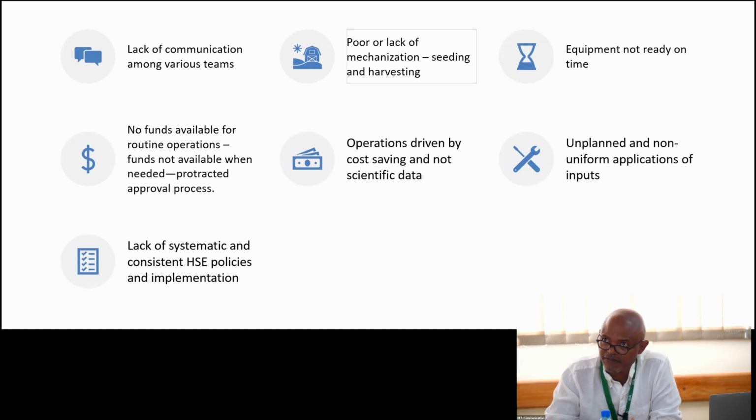Funds are not readily available for routine operations. Usually the operations in the field are driven by cost saving, because each program wants to save money. They might have a problem with weeds, but they don't want to spend because it's costly, so it's not data driven. There is also unplanned and non-uniform application of inputs. There is no systematic approach to how we apply herbicides or fertilizers, as we spoke about this morning. And we just don't have a proper HSE policy in place.